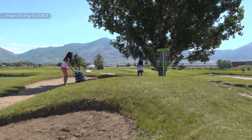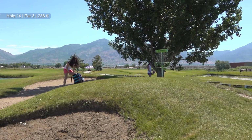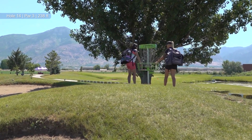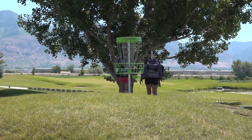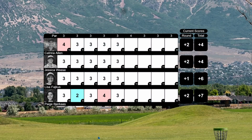I'll probably throw a similar shot tomorrow and hope for something better. Absolutely. It's hard not to. I did the same thing today. Went a little long, but yeah, it's a tricky shot. That's why I was like, only 238, but it's definitely a very hard one to birdie. The angle is super tight on this hole. Yeah, like you're saying, it's super hard to get that birdie line.